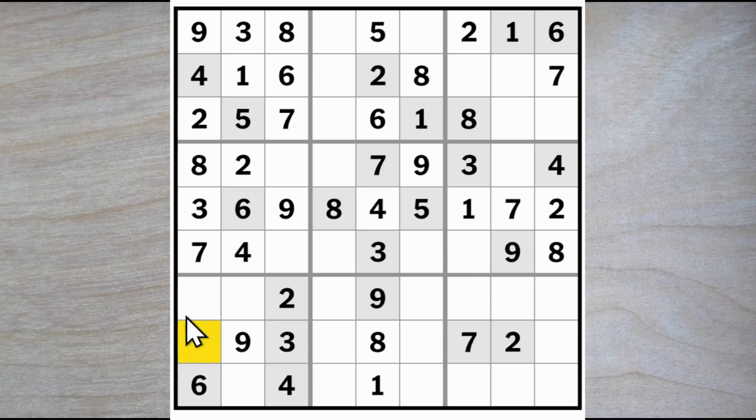We know that these are 1 and 5, right? Now let's look at these squares here. These 2 squares are the only ones in this block that can be 1s, right? Because we have a 1 here or here. Now this 1 blocks across here. We got 2 1s blocking down here. So it's clear that these 2 squares are the only ones in column 9 that can be 1s.